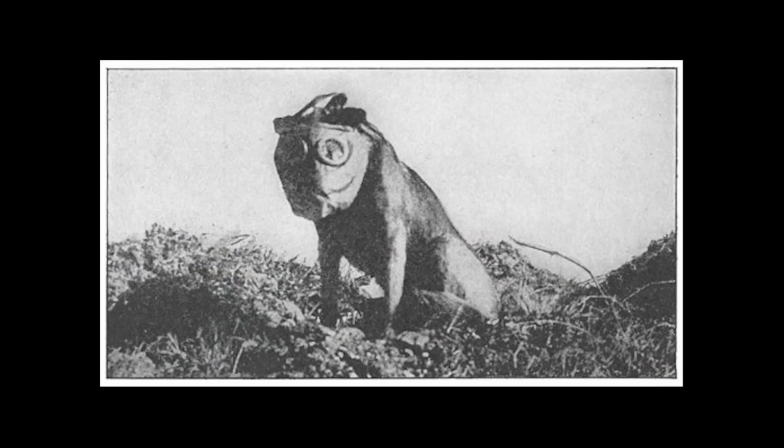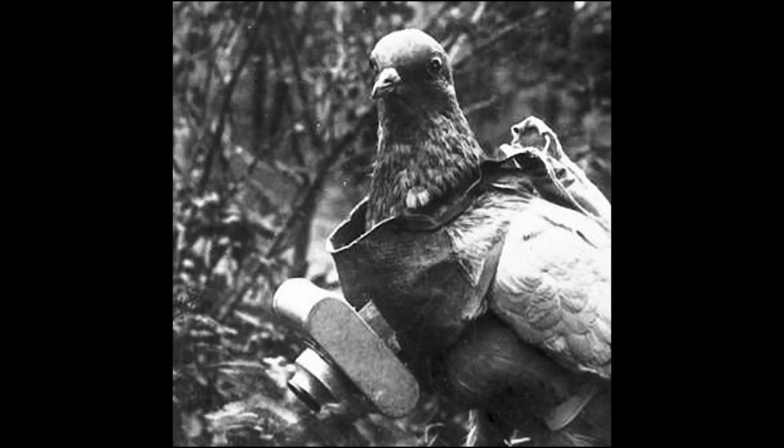Here's a dog that's fitted with a gas mask. It helped to locate wounded soldiers during World War I. And here's a tiny camera attached to a pigeon that was used to gather intelligence also during World War I. Some animal military programs are even crazier than this, and these are my favorite to look into.